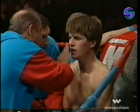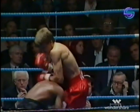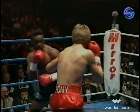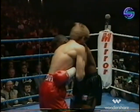It's a fairly even opening round, but at the end of the round, Piper's taking control of the fight. That left hook, look at that, right on the button there. It's a good shot, and see what he done. He got straight in on top of Benn to stop him from coming back. But Benn landed his fair share as well. Good right hands over the top here, right on the button too. Piper took the sting out of that.